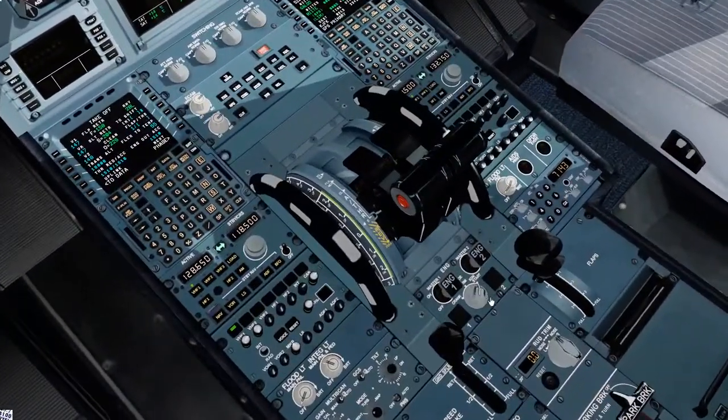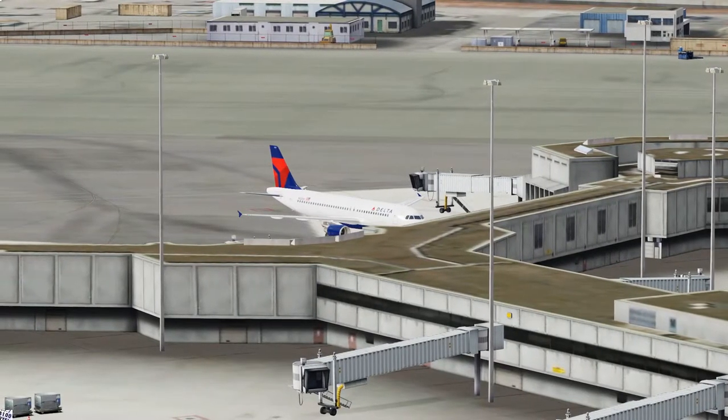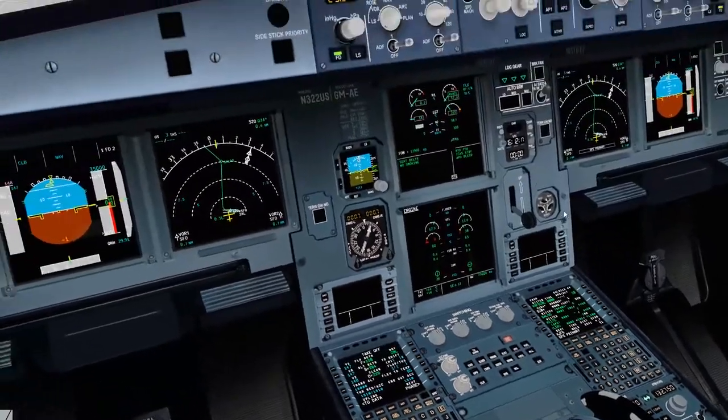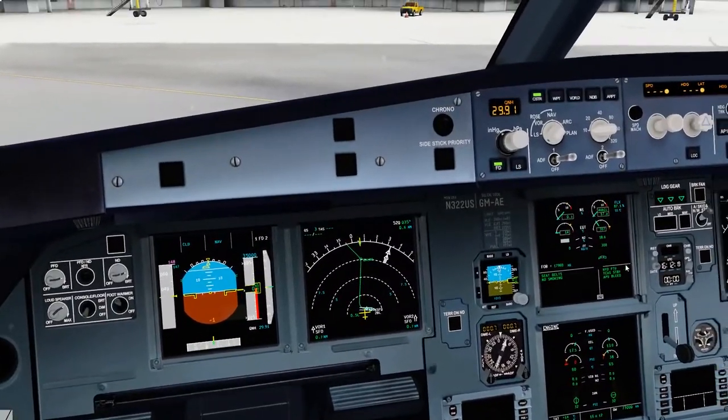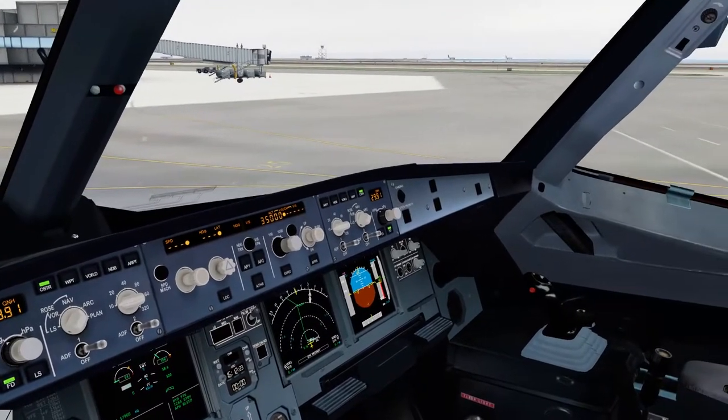Starting engine 2. Starting engine 1, sorry.